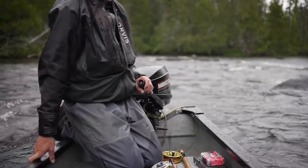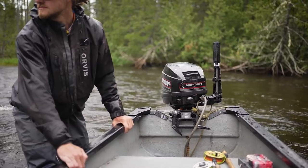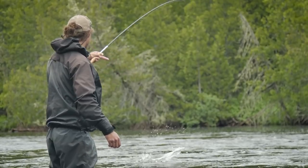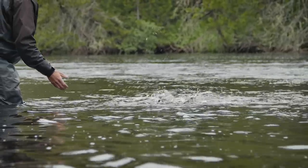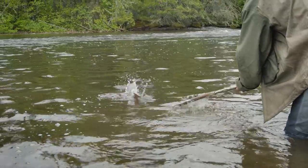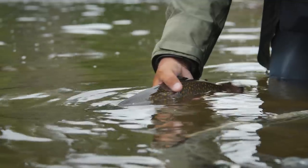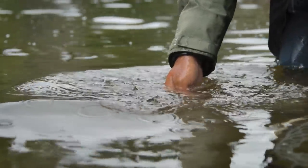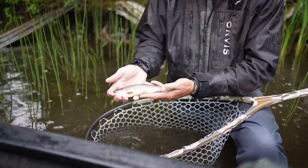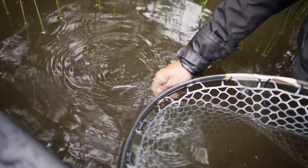The skies opened and the downpour came, but it didn't matter. We were way beyond happy by this point. Wow, Mikey, look at that. You know, it's so cool seeing these tiny little fish in here alongside those bigger ones. It's really an indicator of such a healthy fishery. We're getting those first year, second year fish.